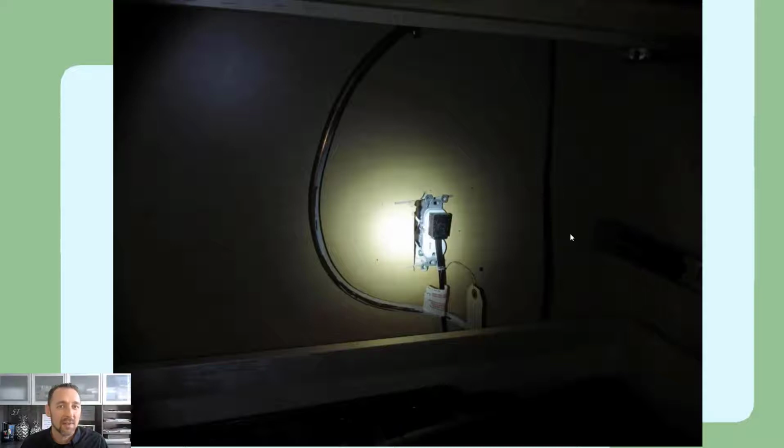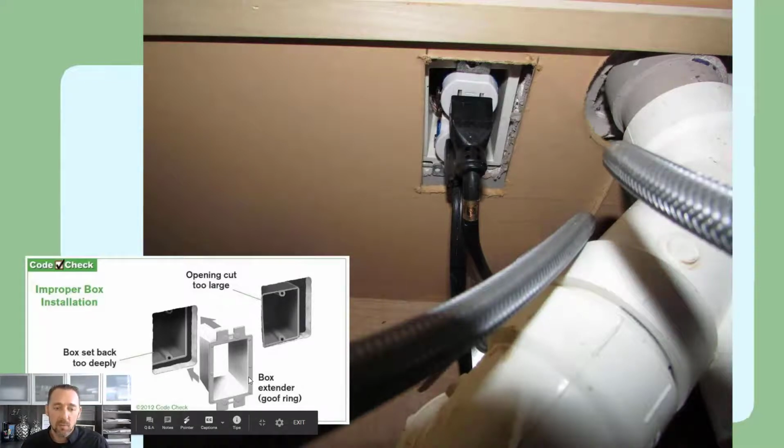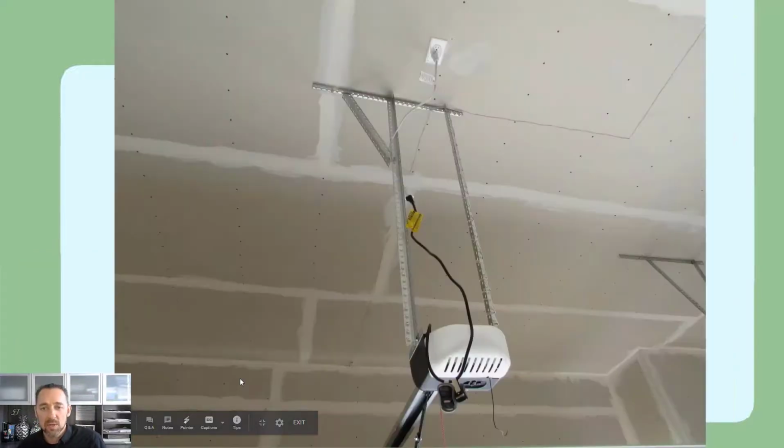And we find a lot of these where they're either missing the covers or the box isn't properly installed. You can see that there is no box really surrounding this. The electrical box is way back inside the wall. And there's a way to address that. It's where you get a goof ring. It's this ring that goes around there to seal up that opening. It's made just for this. This would be the appropriate repair. Same repair in this situation.